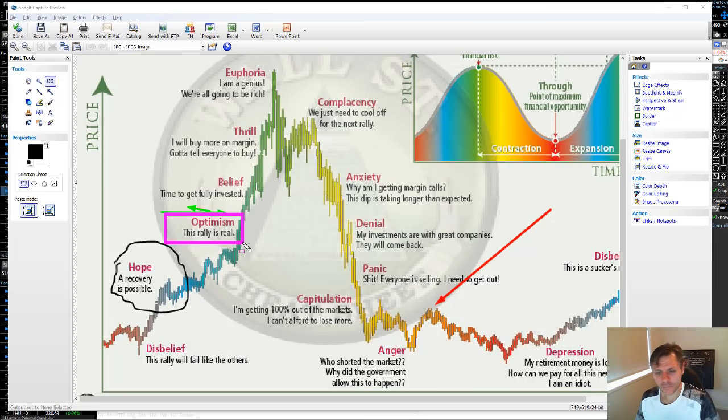I don't even see a real optimism in the markets right now. I don't know, guys. Let me know what you think in the comment section below.